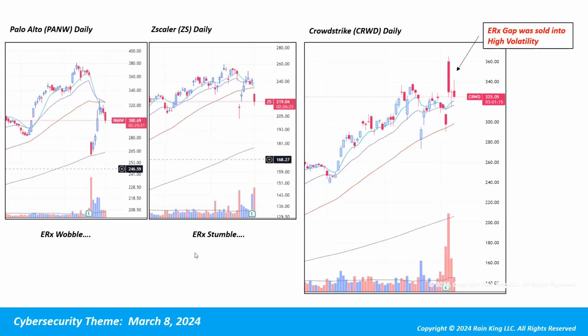So I'll just continue to wrap up this trilogy. That was the earnings wobble from Palo Alto, the earnings stumble from Zscaler, and we wanted to see what was going to happen to CrowdStrike. Was it going to be splat? Well, it wasn't exactly a splat, but there's no doubt that the gap was sold into, institutions sold into that to either take some money off the table or liquidate some positions into that gap up. It was a great earnings report, and even good guidance wasn't enough to really prevent the next day from being sold into. So it hasn't broken down.